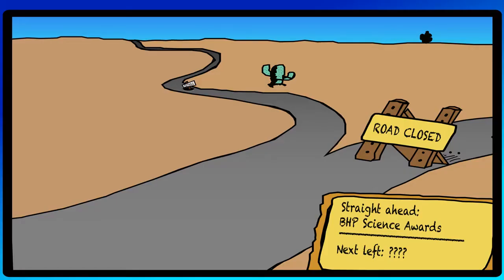Of course, these steps rarely come in a straight line. You do face roadblocks. My good fortune in winning the BHP Engineering Award has taken me down many different paths, including speaking here tonight and filing my first patent application yesterday.